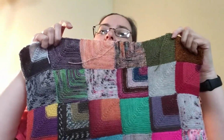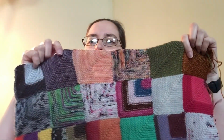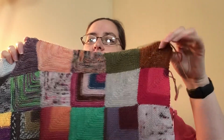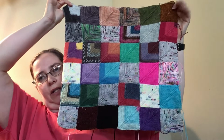I'm pretty sure that I know I added these, this one, this one, this one, this one, and this one. I just finished this one yesterday. These are the colors that are going to be in my Find Your Fade, which I'm going to show next. Plus another one that I'll put right here. But yeah. So I've got 36 squares on my small blanket now. I've got stuff to add to it also.